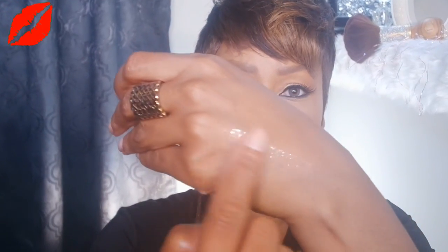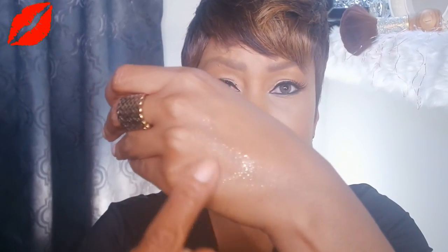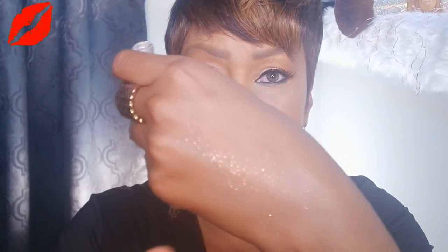And then just for a little extra glimmer, I'm bringing this one of MAC's glitters. And this one is absolutely beautiful. It looks white in the container, but it's actually a beautiful gold. And so sometimes I'll put a little of this in my body oils. I also have something similar to that. This looks white in the container, but it actually is an ultraviolet purple.